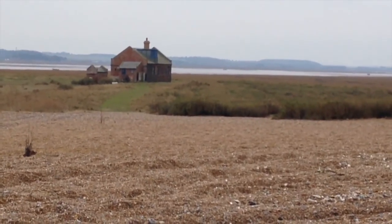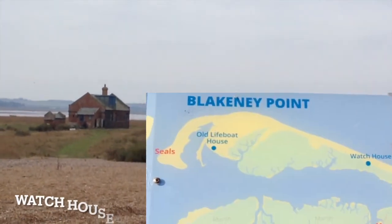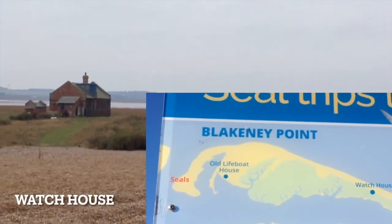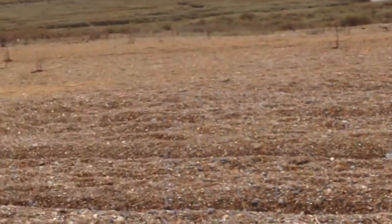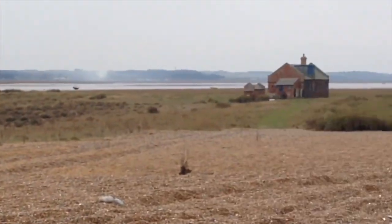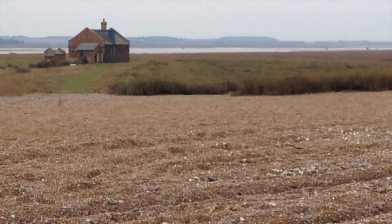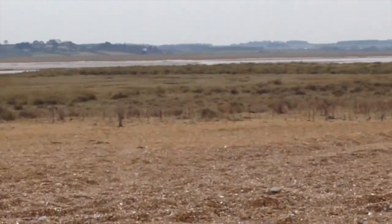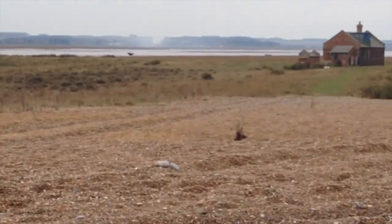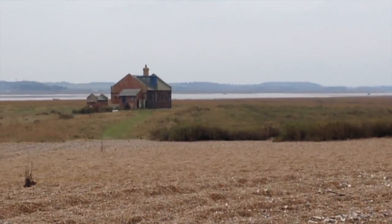So we have this building. It looks like a house of some sorts. It is a house, and as you can see, it's all shingle, and then you get into this little grassy pathway to the house, but it seems to be surrounded by marshland and channels. So I think this looks like the only way in.